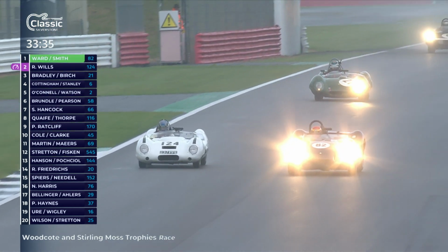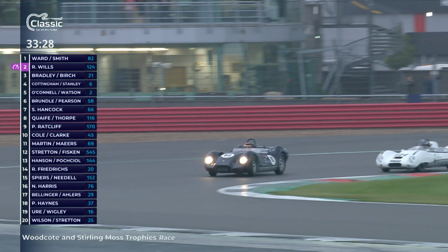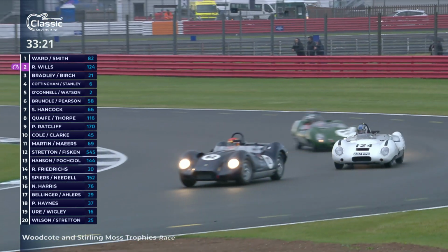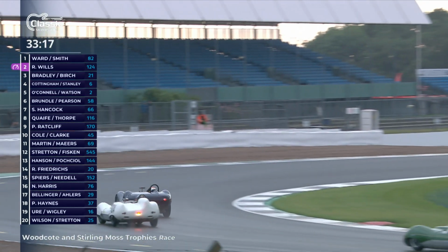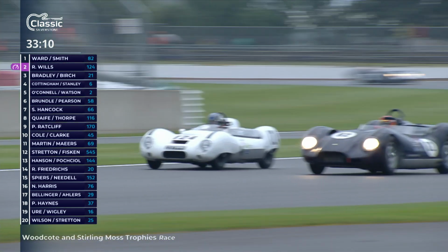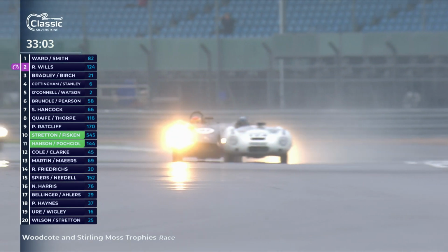As we've got a battle for the lead. Yes, we've got Chris Ward going through into the lead under braking for Brooklands, with Roger Wills dropped down into 2nd place in the Lotus. So Lister leads Lotus leads Lotus now, with Chris Ward, Roger Wills, then Richard Bradley next up, and then it's James Cottingham in the Tajiro Jaguar. Yeah, and followed up by the number 2 car of Cottingham and Stanley, but they go side by side and he retakes the lead once again. So once again Roger Wills manages to get back in front.